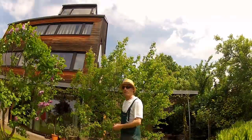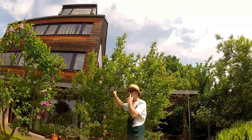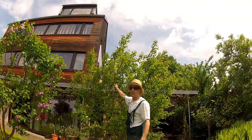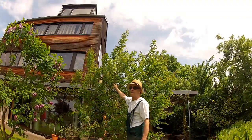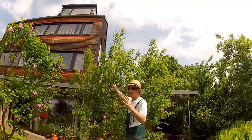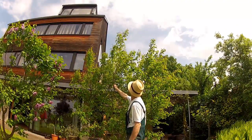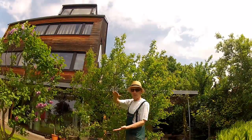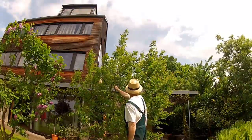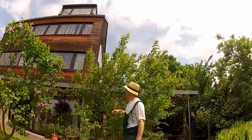This is what's known as a Felsenbirne or a Juneberry in English. And this had loads of lovely white flowers on, but it came so late that all the flowers were already finished within a couple of days. The flowers came and disappeared, and now already the fruit's starting. This was a little bush when I planted it. It's gone quite big. And I've heard you can eat the Juneberries, but I don't like the taste of them myself very much.